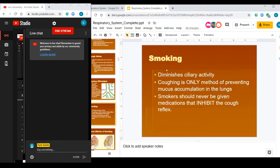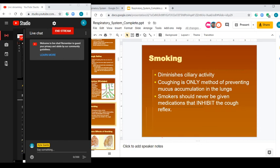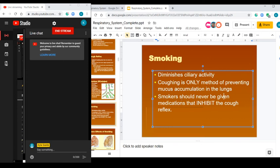So smoking diminishes the ciliary activity, right? Coughing is the only method of preventing mucus from accumulating in the lungs, right? So if we have the mucus here and we're collecting garbage, but yet we're unable to get it to carry up, then if we don't cough it out, it's just going to keep filling up the lungs. And we can't have that because you can't breathe through mucus, okay? So coughing is the only method of preventing mucus accumulation. Smokers should never be given medications that inhibit the cough reflex.